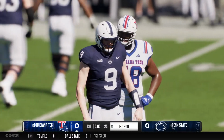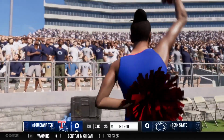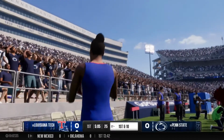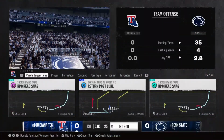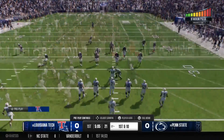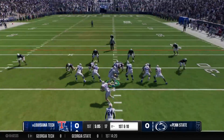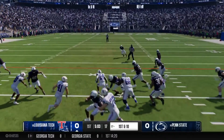And how about that play by the defense here early in this game, opening drive, facing one of the best quarterbacks in all of college football, and they're able to get an interception. That is going to be massive for their confidence in this game. This crowd is going to try to make life miserable for these guys.